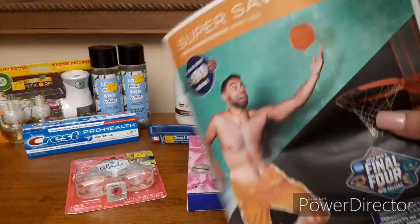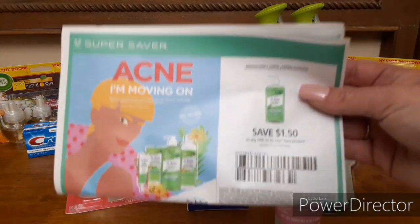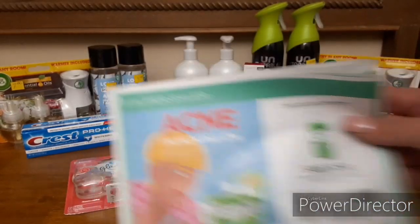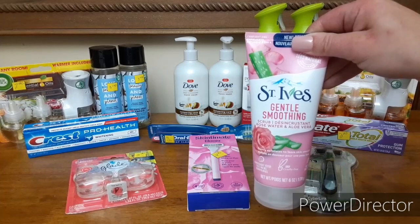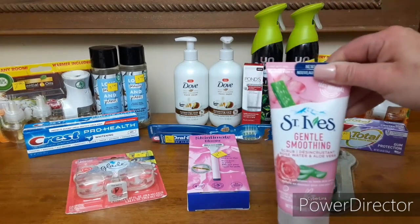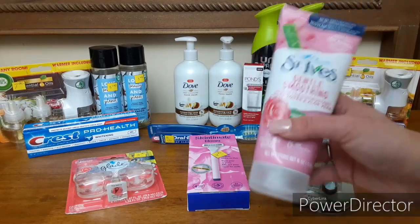Unilever insert. Woohoo! So y'all know that means a ton of awesome coupon matchups. So in this insert, we have a coupon for St. Ives face products, $1.50 off one. So that made this little guy right here about 50 cents. So you can't beat that. I think it's like 52 cents. And then you also get points back on Fetch Rewards for this as well.